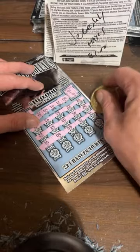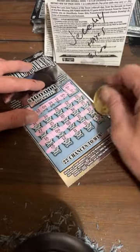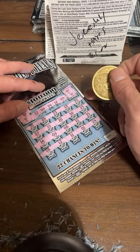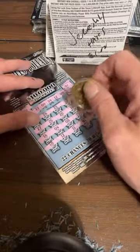$1,000. We got a 4. Looking for 22. We got 4. Looking for 34 and 12 now. 34 and 12, and number 9. Okay, we got 4 and 4 only, for a $5 win on that one.